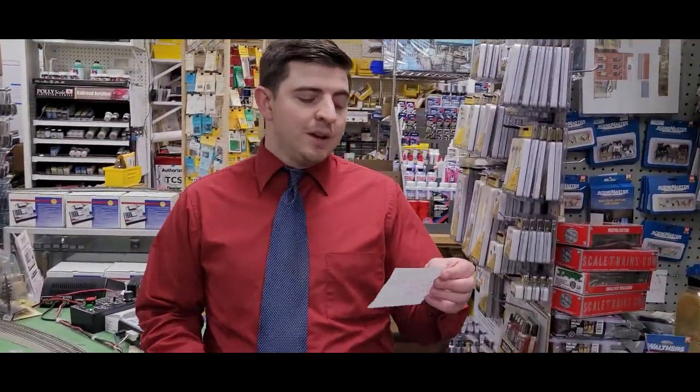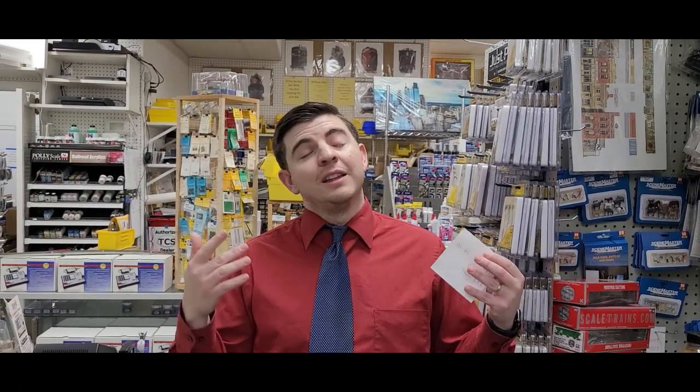Now, these locomotives retail for $349.99. We're selling them here at Yankee Dabbler for $279.99. Again, it's a really nice looking engine. Of course, you're paying for the Scaletrains design, but it is a great looking engine. I think the ESU sounds great. I think you're really going to like them.